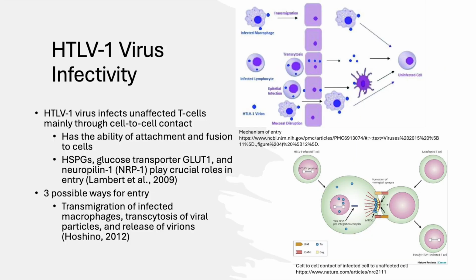The HTLV-1 virus infects the unaffected T cells, mainly through cell-to-cell contact. It has the ability of attachment and fusion to the cells with the help of HSPGs, glucose transporter GLUT1, and neuropilin-1. There are 3 possible entries also, which are transmigration of infected macrophages, transcytosis of viral particles, and release of virions.